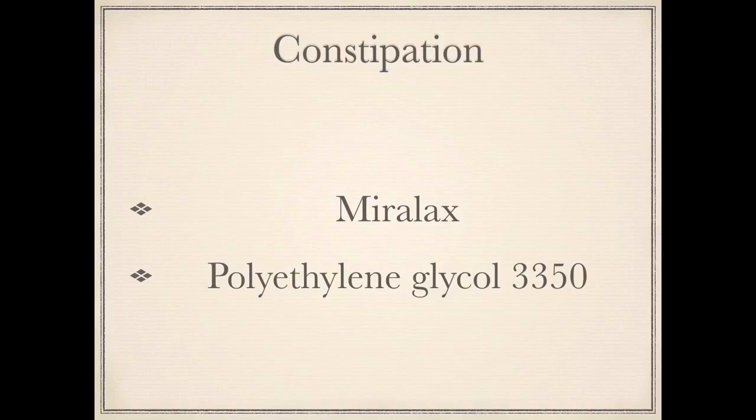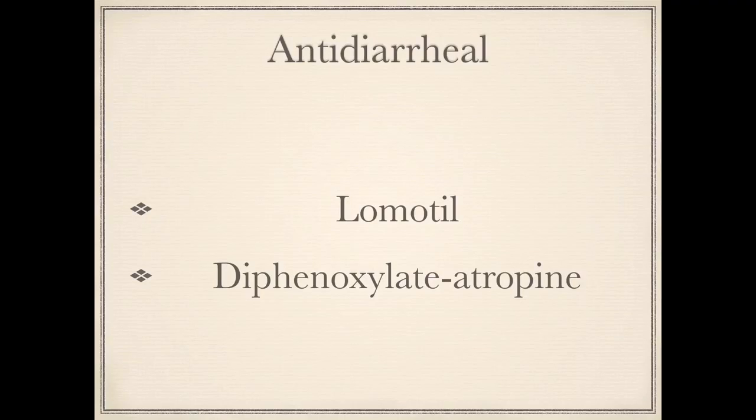Next we have Miralax, which is the brand name for polyethylene glycol 3350, and this is used for constipation. Next we have Lomotil, which is the brand name for diphenoxylate atropine, and this is an antidiarrheal.